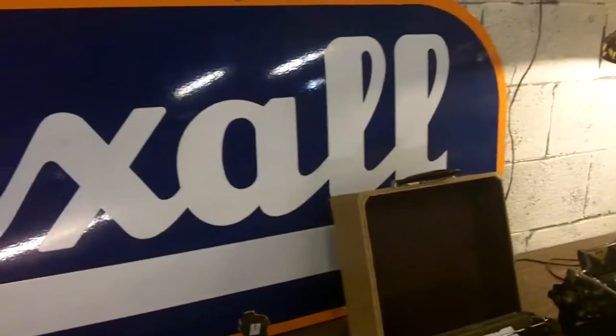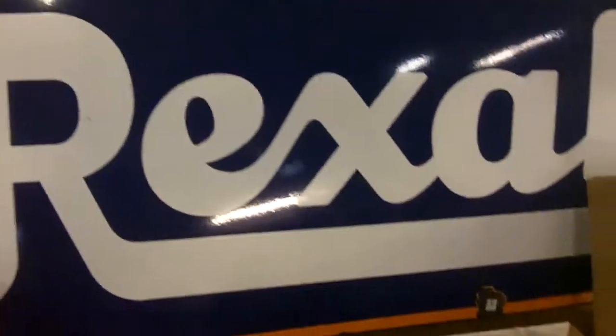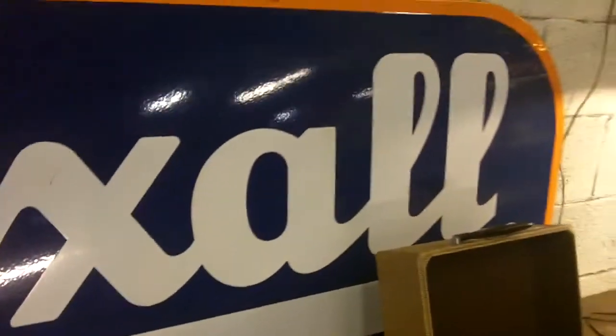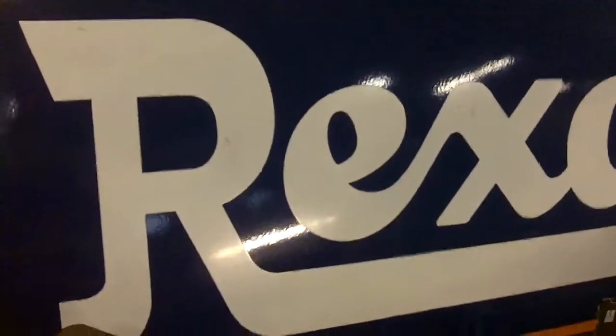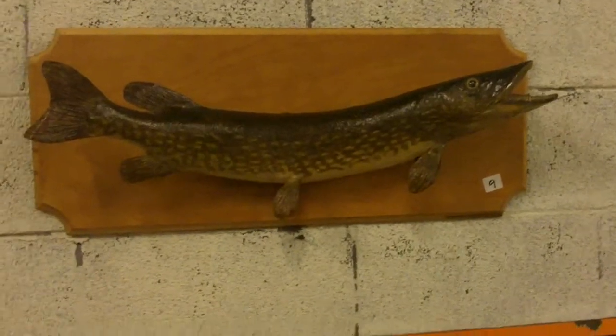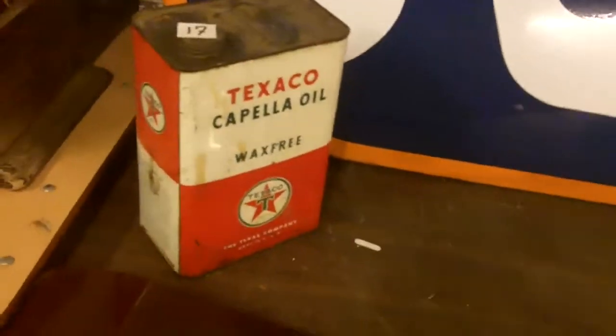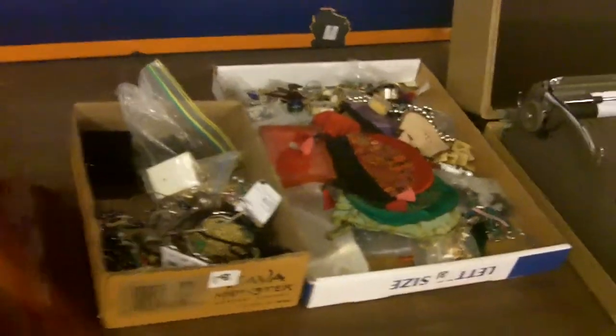This is a really cool porcelainized sign in the back. Excuse me. Great shape. Hardly any damage for its age. Rexall Pharmacies. Here's a big old fish. Big gator mouth. Get that on your hook and you'd better be wearing some gloves. They can bite. Texaco. Well, this is glass. Some sort of crazy glass tray. Pretty neat art.